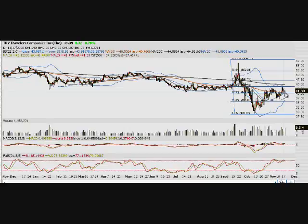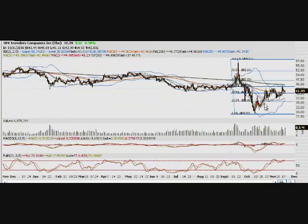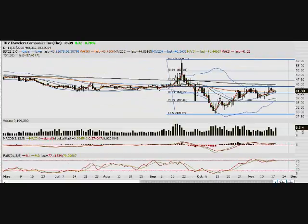If it holds this another day, I'd probably go ahead and get out of any puts or any downplay you have on this thing. But if it blows through this bad boy, it should pop all the way down to here at least. Next, TAP, one we've been watching. I know I'm moving fast, but we're trying to get some stuff done here.